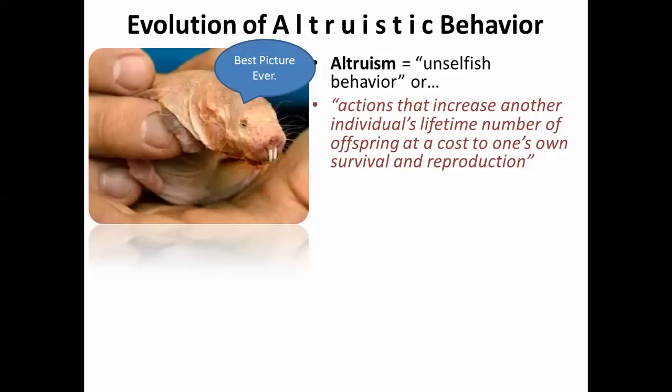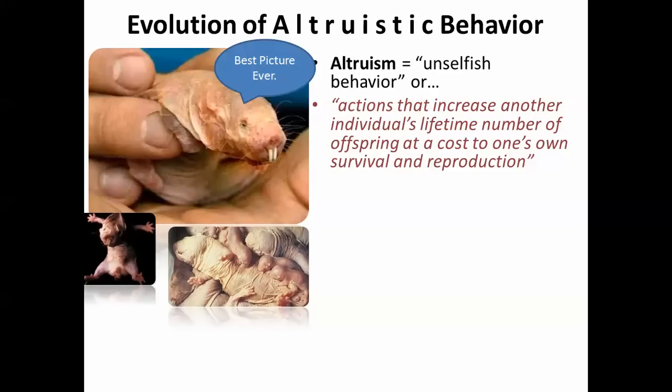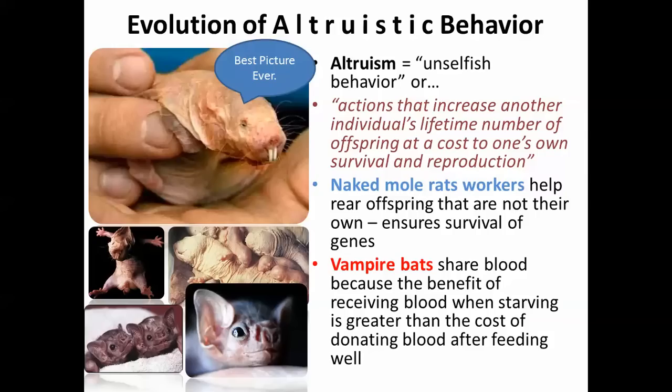So this little guy here is called a naked mole rat, and these naked mole rats live in colonies. The naked mole rats are well documented for helping to raise kids that are not their own. Overall, it's presumed that this helps to ensure the survival of their genes. So even if they're just related, if they're brothers or sisters, at least they share 50% of their genes. So if they survive, they're still passing on the genes, that type of thing.